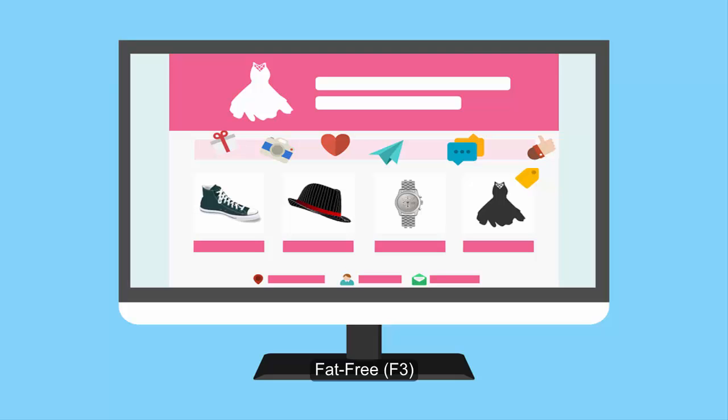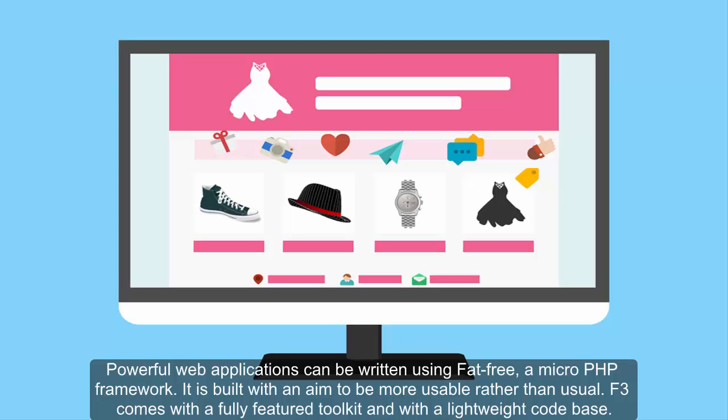Fat-Free, F3. Powerful web applications can be written using Fat-Free, a micro PHP framework. It is built with an aim to be more usable rather than usual. F3 comes with a fully featured toolkit and with a lightweight code base.